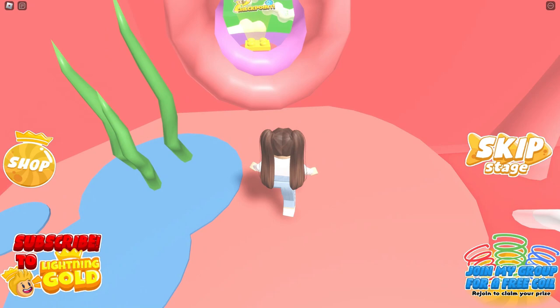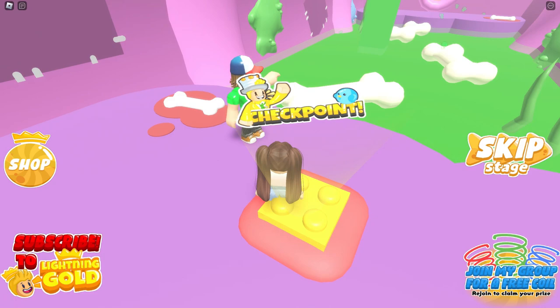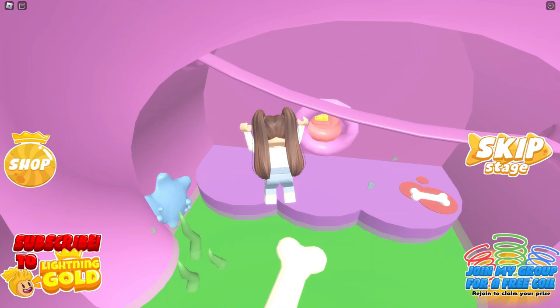Do this again. These bones are surprisingly bouncy. It makes sense since we are in the teddy bear. Does it? I'm not sure. Whee! So bouncy. This is like a trampoline.